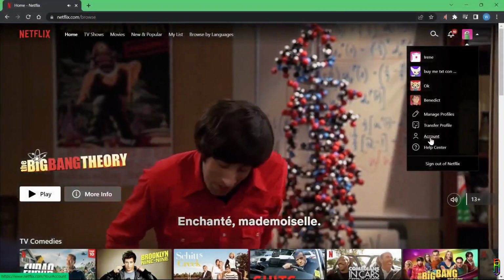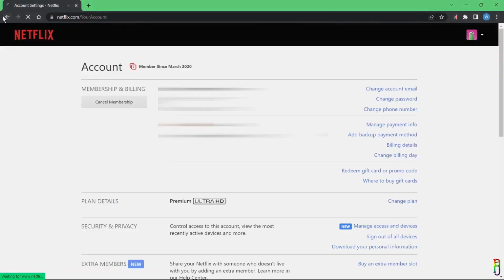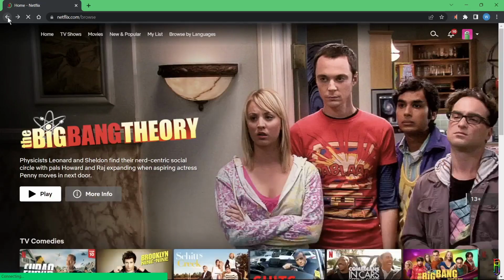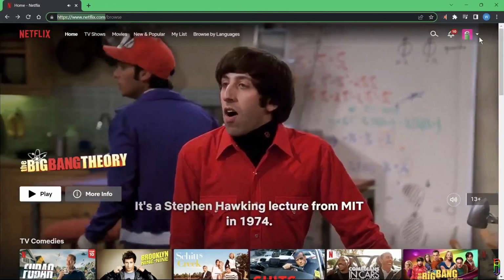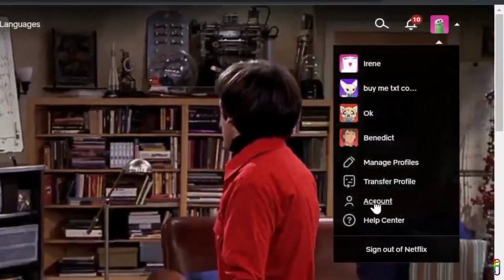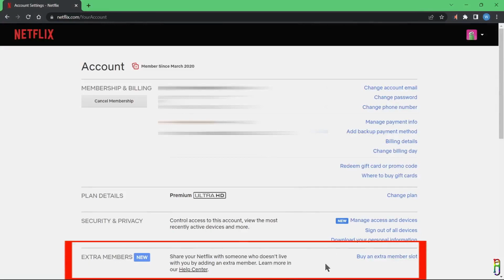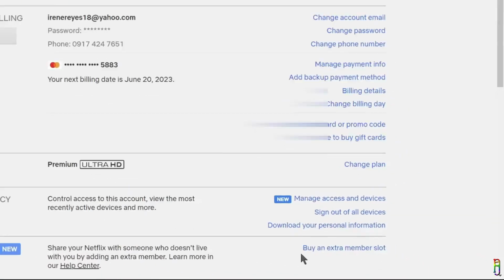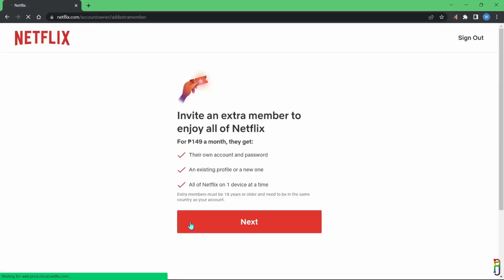Okay. I suggest doing all of this using a laptop as it will be way easier to navigate through the Netflix settings in their web interface. Of course, we will need to go to netflix.com, then log into your main account. In the top right corner, drop down your account icon, then click on the account. You will then be taken to your account settings page. Below, you will notice a new section here for extra members. From here, you can then click the buy an extra member slot to start the process of adding a member.